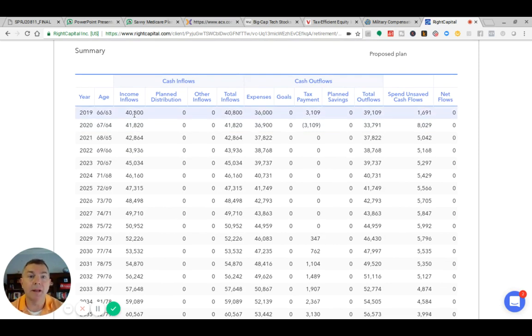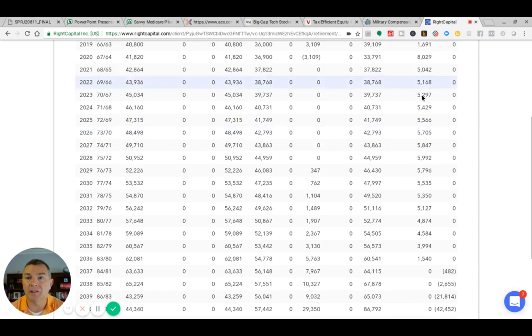Because what happens is we got $40,800 of income and $36,000 of expenses. So we have more income coming in than going out. Instead of reinvesting that, we're spending it. Excuse me. We're giving to the church, maybe giving to the kids, whatever. And that's just what that column is.